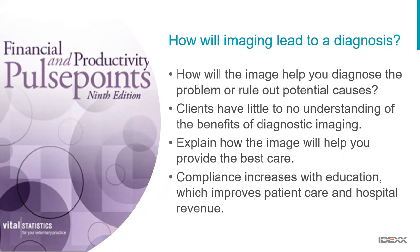And clients have little to no understanding of the benefits of diagnostic imaging in general. So take this as an opportunity to briefly share what I'm doing and why I'm using it this way, and talk a little bit about the non-invasive aspects of diagnostic imaging, especially things like ultrasound. That is another good way of explaining why you've chosen this as a diagnostic tool for the patient.